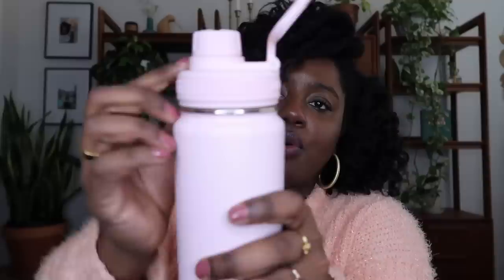And then the best part is the little mouth. I was using Swell bottles. You know when you're on the treadmill or any type of cardio machine and you're trying to drink from a Swell, it's just like... So this little tiny lip is nice. No mess, no fuss. So I'm happy. And then it has a really protective seal, so there's no leaking.